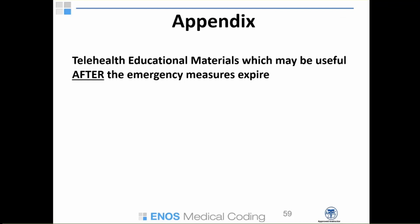All right. When do you use the 95 modifier? After this emergency is over with, then you could check with different payers on their requirements for modifiers. They're payer specific, but as of March 6th, claims that go to CMS, to Medicare, do not require any modifier at all. Great.